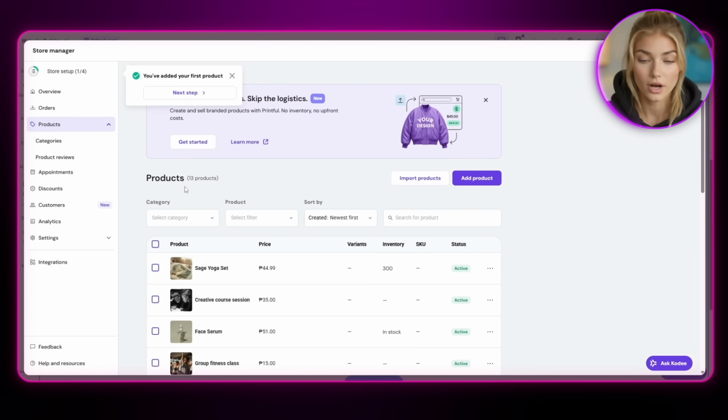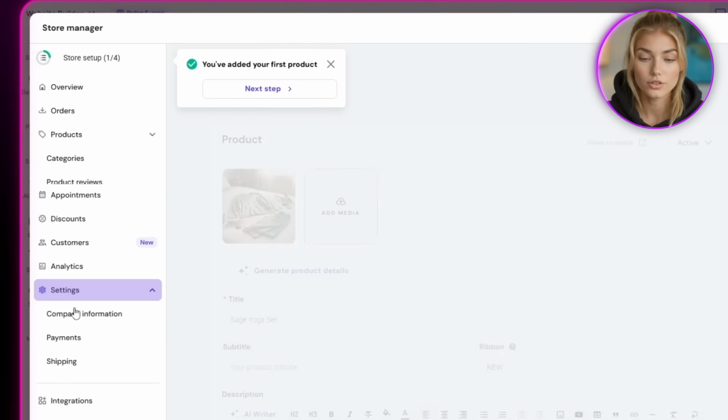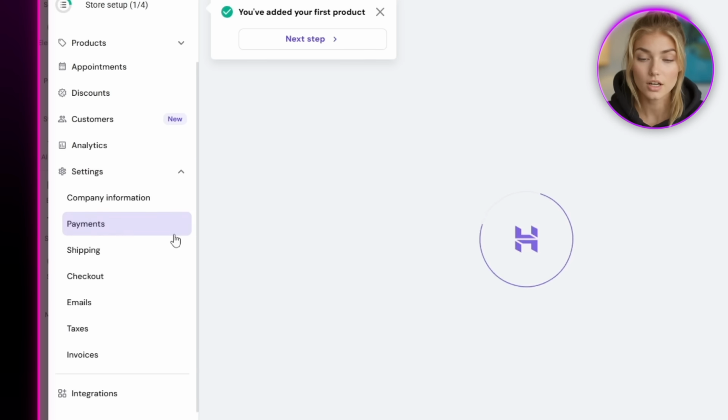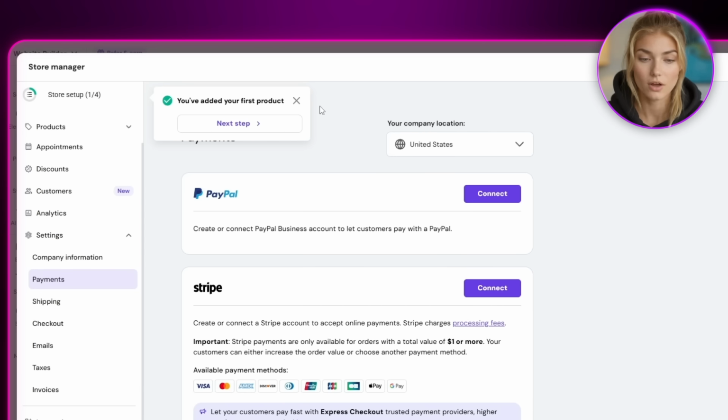Once you've added your first product, you'll see a store setup checklist appear. This guides you through all the crucial steps like setting up payment methods, updating your company info, and configuring shipping options. Click on Payment Methods and you'll be able to connect any payment processor you want, like PayPal or Stripe.